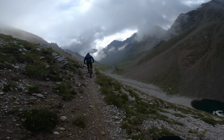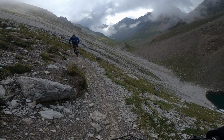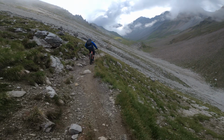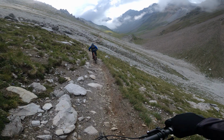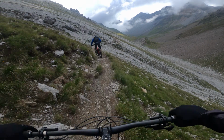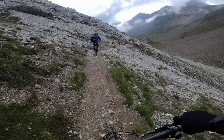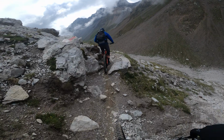Oh, there you go. That's where we're going, all the way down to the bottom of this valley. This is one of the things that keeps bringing me back to this trail. It just feels like a proper adventure. In fact, from top to bottom, it's just a shade under 6 kilometers of pure single track heaven.